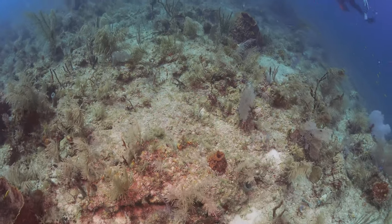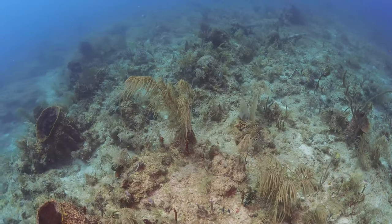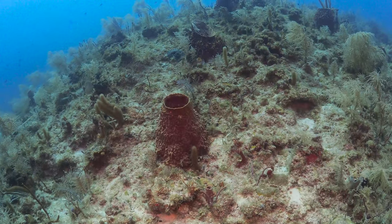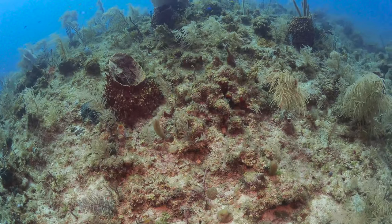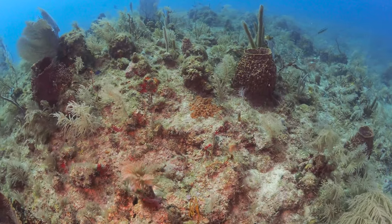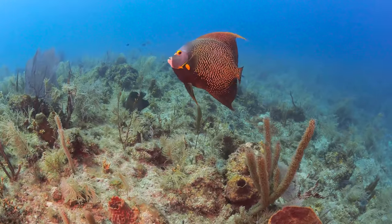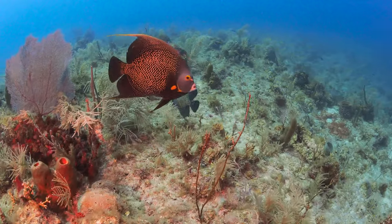We've been monitoring plots on this site since 1997, and both the numbers and volume of giant barrel sponges have been increasing. They now represent the most abundant single organism on the reef surface, and they provide important structure and habitat for invertebrates and fishes. Conch Reef is home to a healthy population of angelfishes, which themselves feed on sponges.